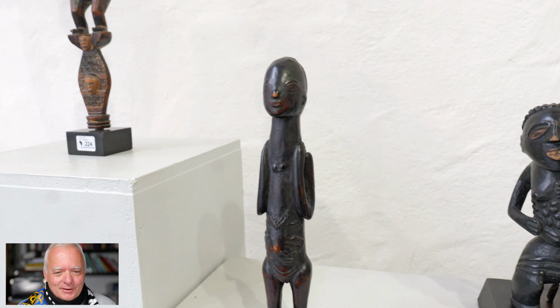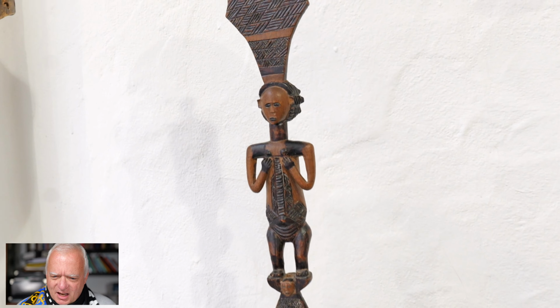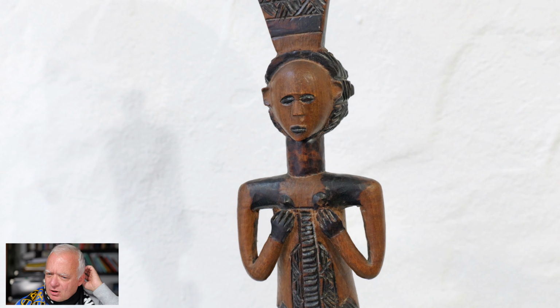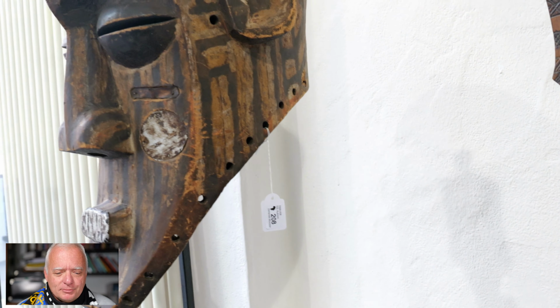And here's some more on this one. Yeah, this is old wood. This is a very nice thing. I guess, is it Bidyogo? Maybe it's Bidyogo, don't know. It's well made. This should be a Cuba mask, so yeah.